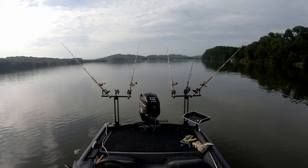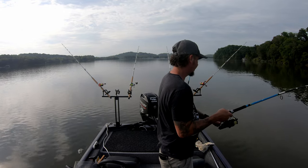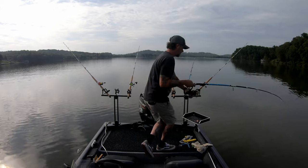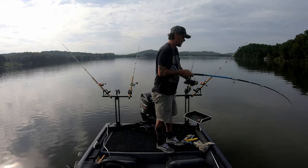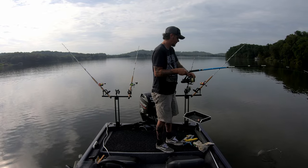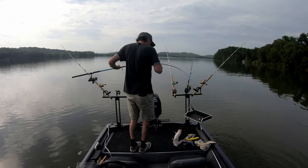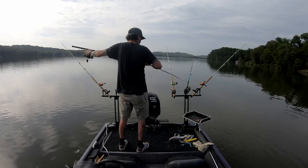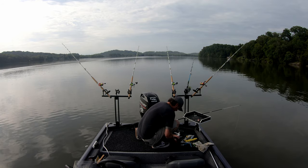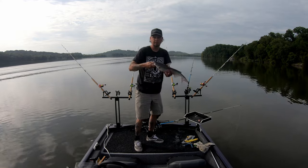Fish on, fish on. We got one on the little rod here. We got one on the night crawlers. Blue kitty. Got a blue. Little blue on the night crawlers.